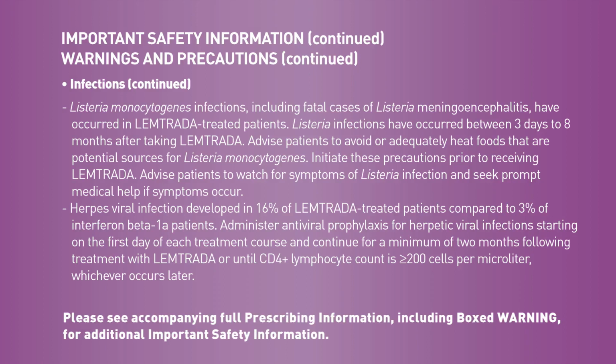Advise patients to avoid or adequately heat foods that are potential sources for Listeria monocytogenes. Initiate these precautions prior to receiving Lemtrada. Advise patients to watch for symptoms of Listeria infection and seek prompt medical help if symptoms occur.